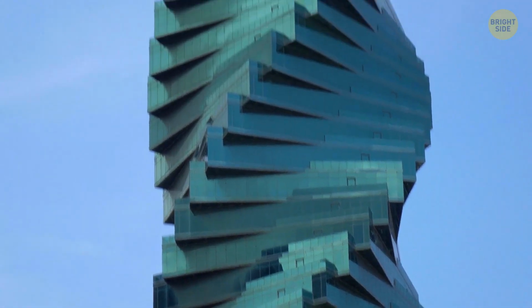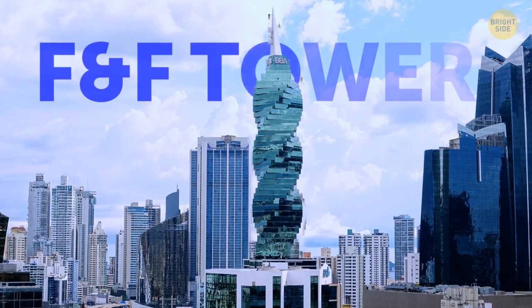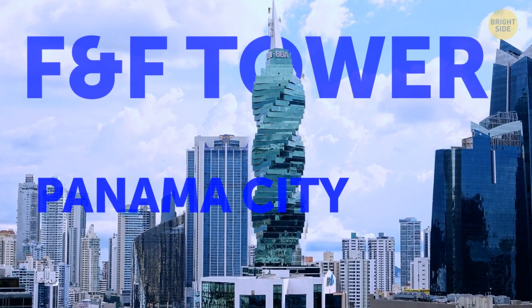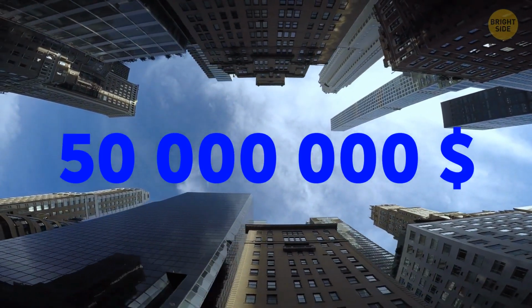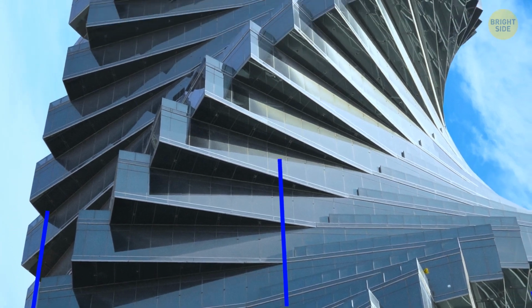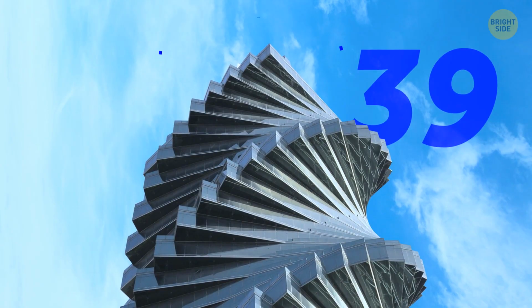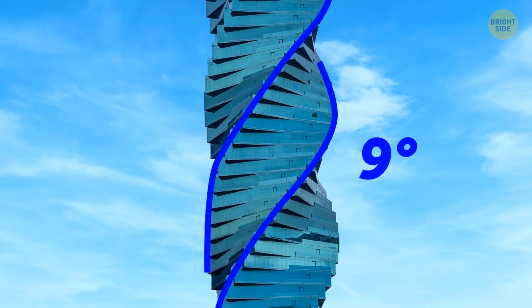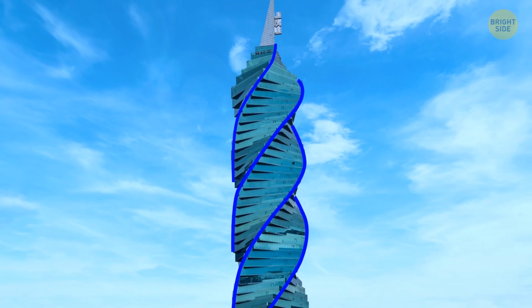Have you ever seen a skyscraper that can change its shape? The creators of the F&F Tower in Panama City had a concept and only $50 million, which isn't a lot in skyscraper money. So they couldn't afford a mistake, and they finished a concrete structure with the 39 upper floors rotating 9 degrees around an axis from the first attempt without spending any extra time or materials.